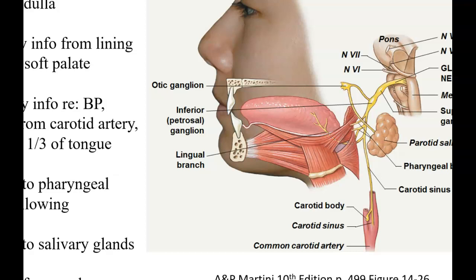So the gag reflex: when you touch that pharynx, the physicians will touch your pharynx with a tongue depressor to try to activate that gag reflex. So the next cranial nerve, 10, provides the motor signals triggering that gag. But this nerve, glossopharyngeal, is carrying the afferent or the sensory component of that gag reflex.